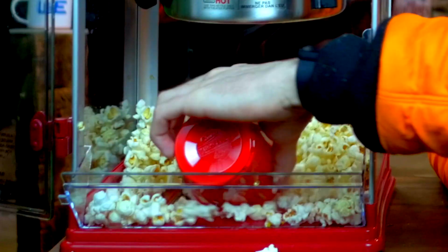I'll say it's not bad, but it also would be better if it wasn't there. You know what I mean? That kind of thing. Like, okay, yeah, M&M's mixed in my popcorn. Okay, I'm not disagreeing with it. 5 out of 10. I'm still eating it though.